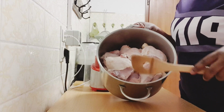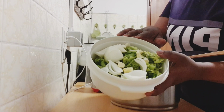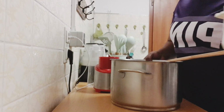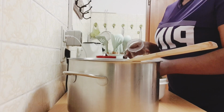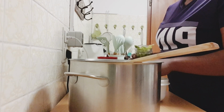Back from the shop, I will quickly go ahead and season my already clean and washed chicken. So these are the spices I'm going to be using to season this chicken. Here I have some garlic, ginger, celery, onion, all the sweet spices. So I'll just go ahead and get them all blended. Keep watching.